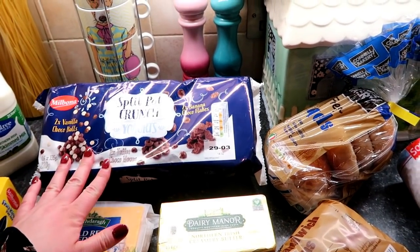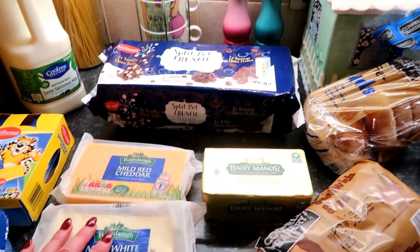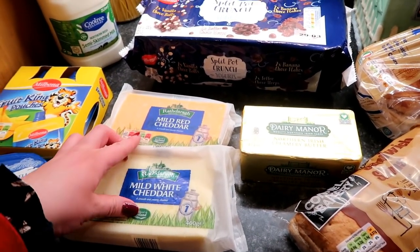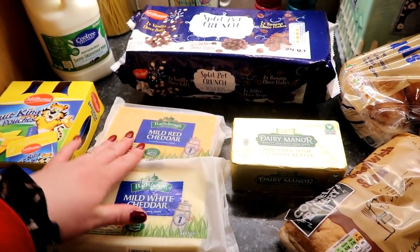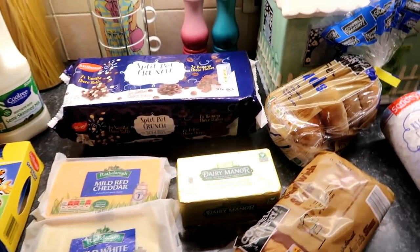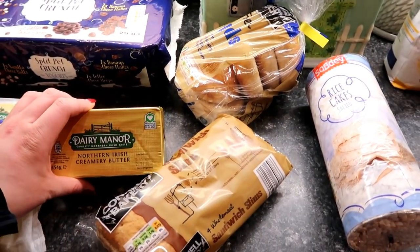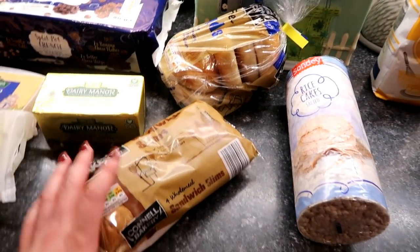Then some split pot crunch yogurts, they're mainly my husband has those and I'll probably eat them as well. 2 sets of cheese, one is the mild red cheddar, the other is the mild white cheddar. They are for obviously eating in sandwiches, but also for grating and putting on top of the chicken and peach bake. Some butter, and that will be for making the white sauce for the bake, and that's $2.79 I think.